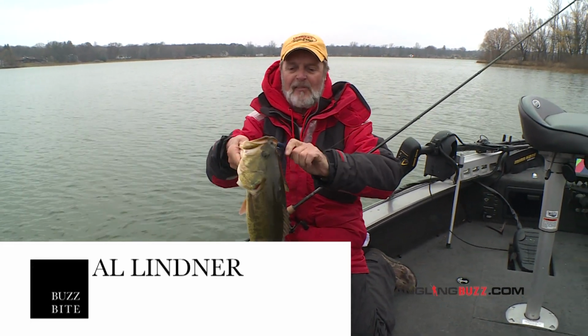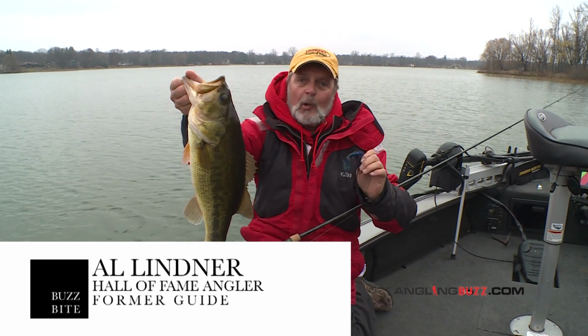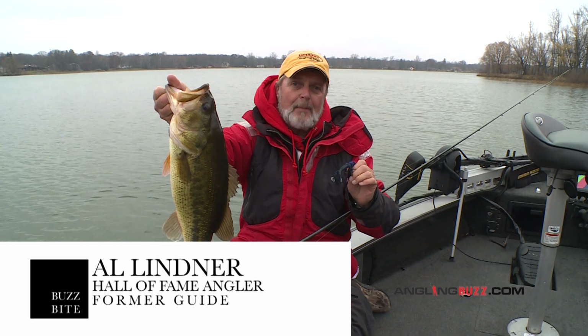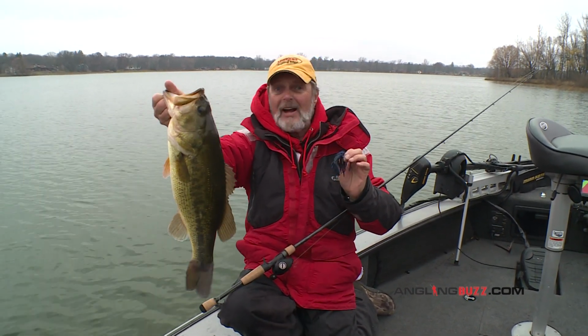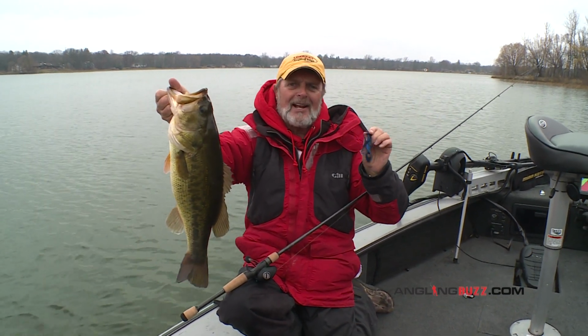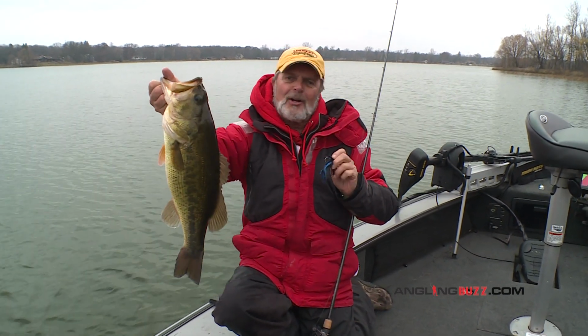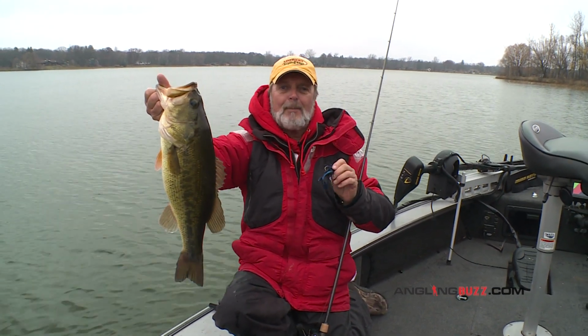This is the kind of fish you can expect to catch in a late cold water period when the water temperatures are going from cool to cold. In fact, the biggest fish that I catch every year start the beginning of October and go until I can't put a boat in the water anymore. That's when you catch these kind of monsters.